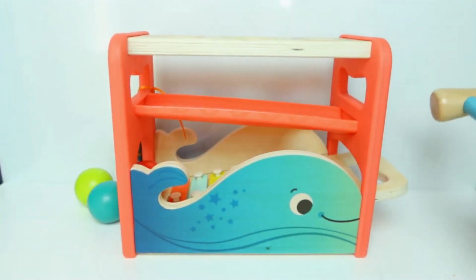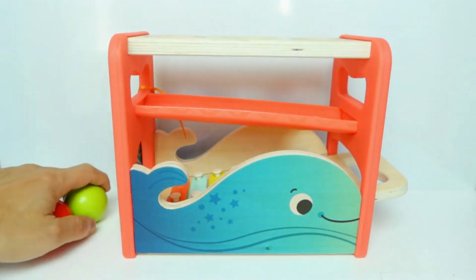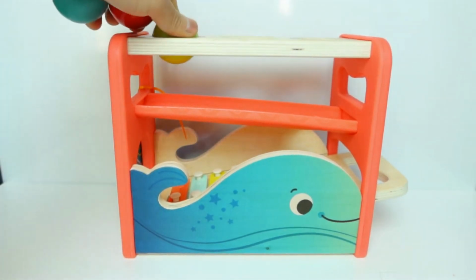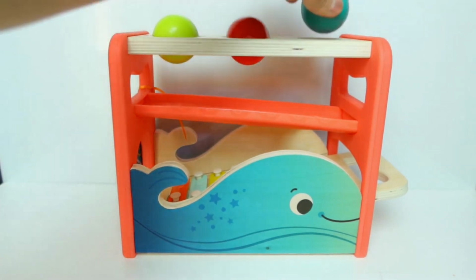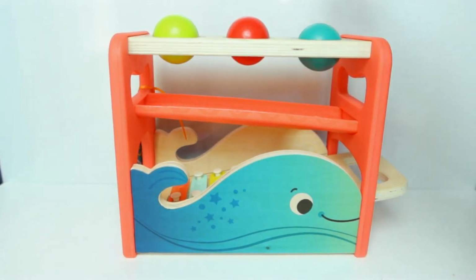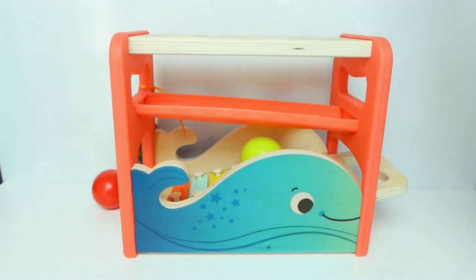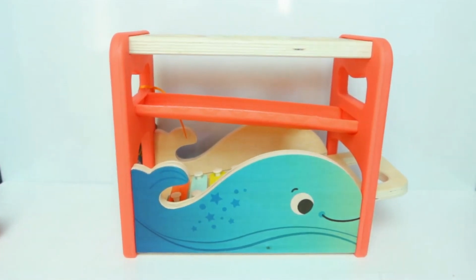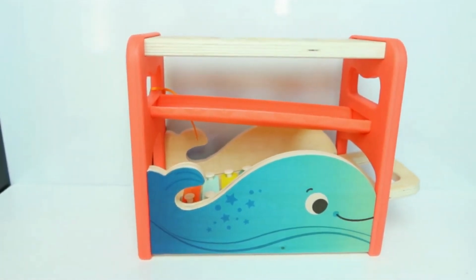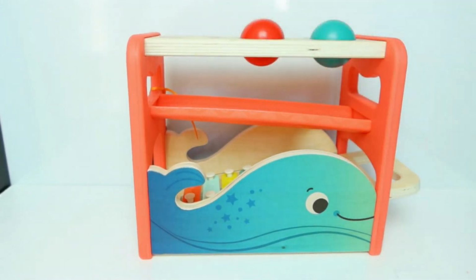Uh-oh. The red ball refused to come down on the xylophone. But, well, eventually it did. And it's the same music. What if I pound the balls backwards? Let's see. Whoa, it's so... Oops. All the balls fell on the ground.